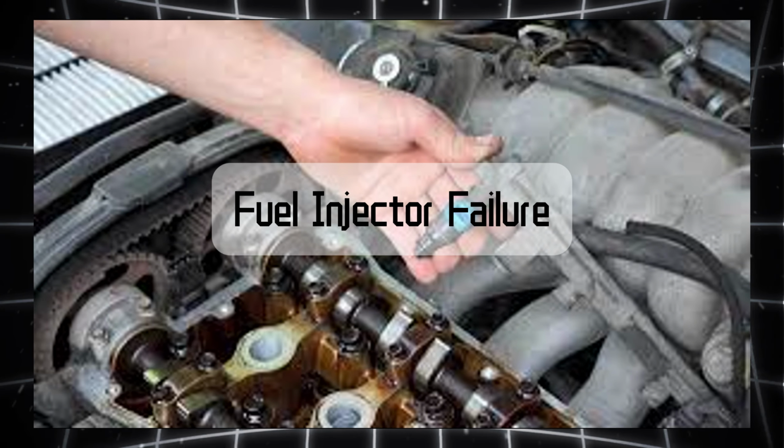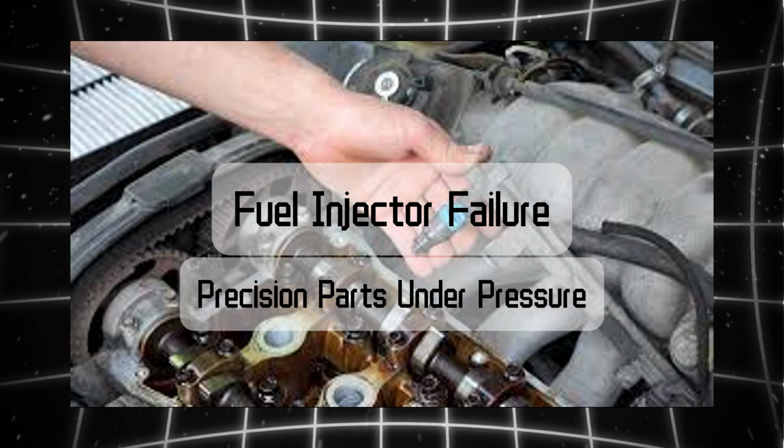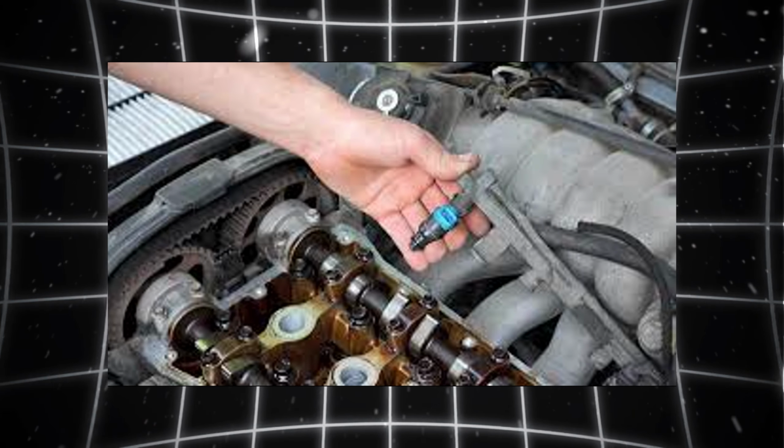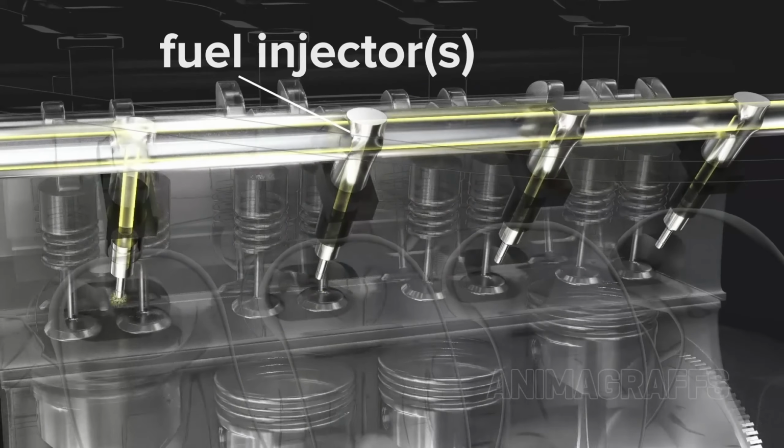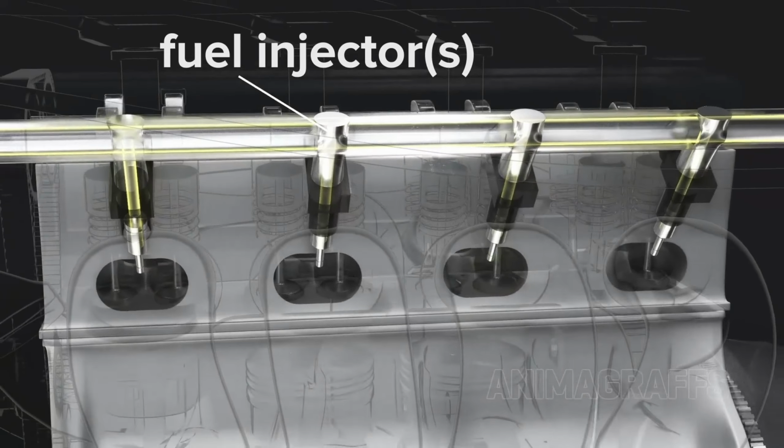Fuel injector failure. Precision parts. Under pressure. Your fuel injectors spray gasoline in patterns finer than perfume, at pressures that can cut skin, timed to microsecond precision, and many drivers let them clog with deposits until they fail.